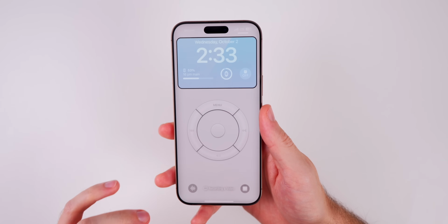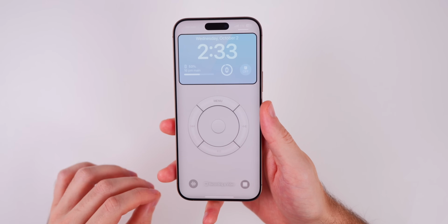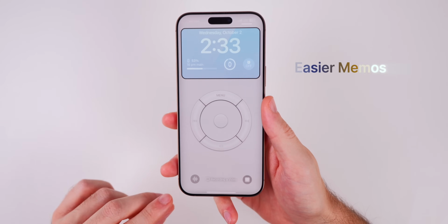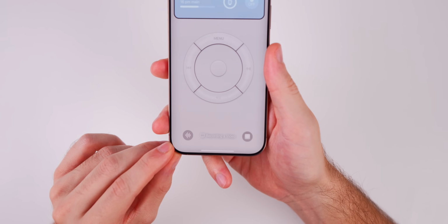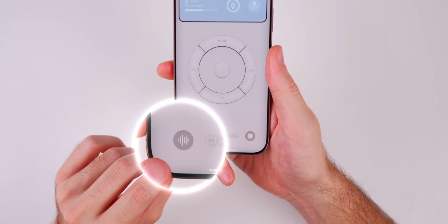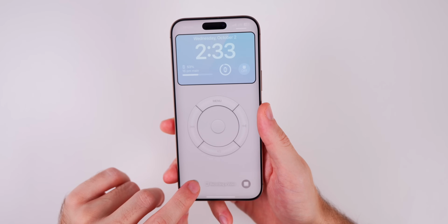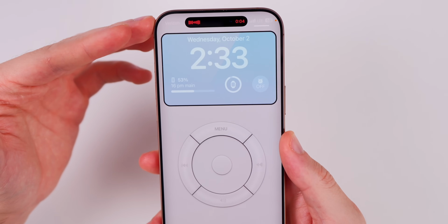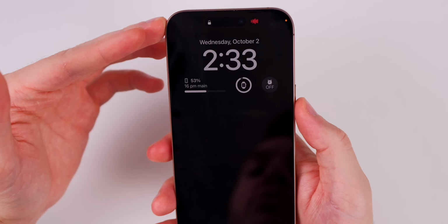And by the way, since those microphones are so good now, you might also want to use your phone to take audio notes more often. An easy way to do that is to add the voice notes as your lock screen control, your quick control. That way, if you press and hold on that, it will automatically launch voice memos right here in the Dynamic Island, and you can record even when your phone is locked.